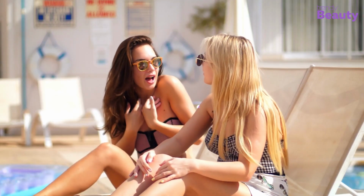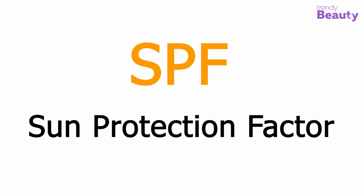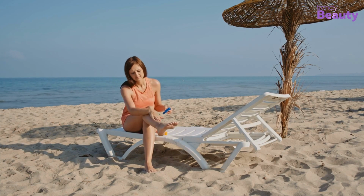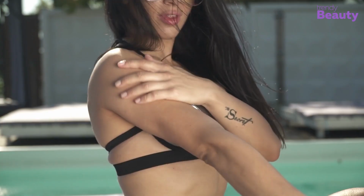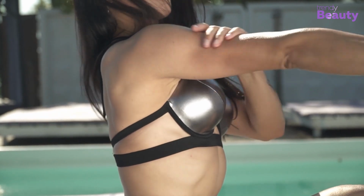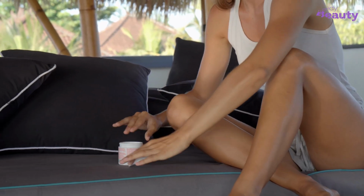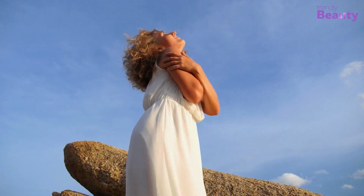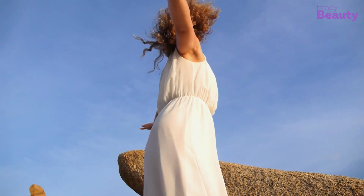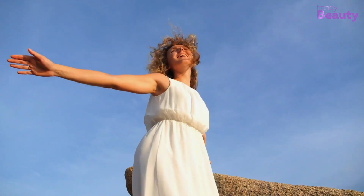After all that information, now let's talk about SPF. SPF means sun protection factor, and the number written beside it simply indicates how long it will take your skin to turn red after you have applied sunscreen according to the instructions and stepped outside. So if you're using a sunscreen with SPF 50, it means it'll take your skin 50 times longer to burn compared to not applying sunscreen at all in the first place.